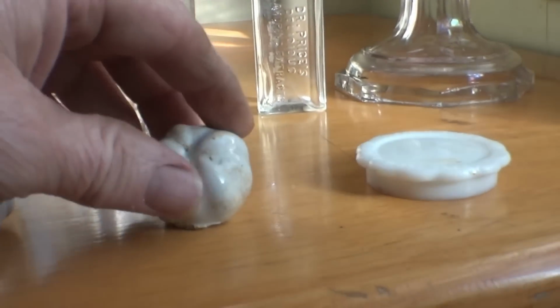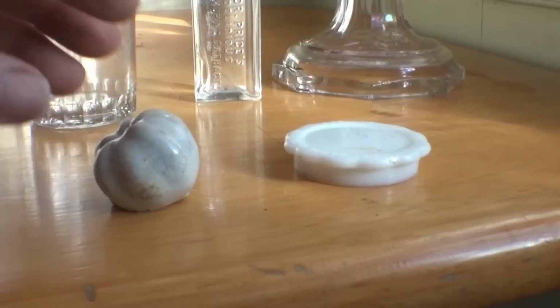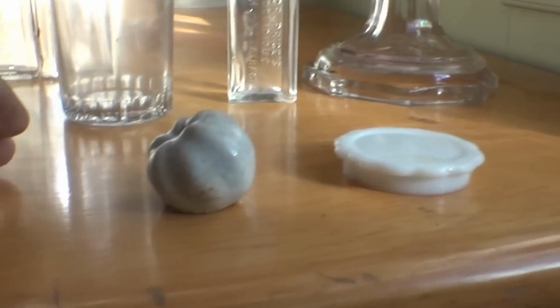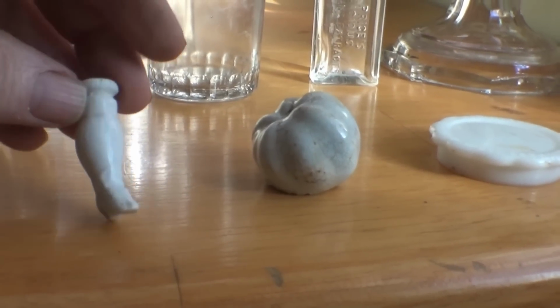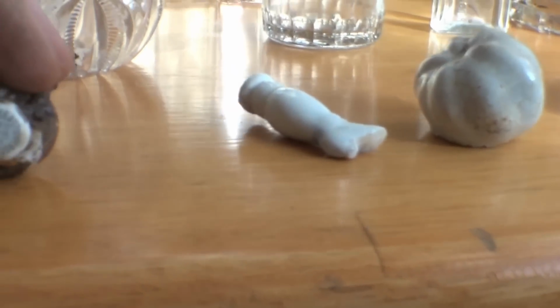And a little knob to a lid or something. You can see just a finial off of an ironstone lid of some kind. A little doll leg, the only one we found. Got a stopper. It's got something on it.